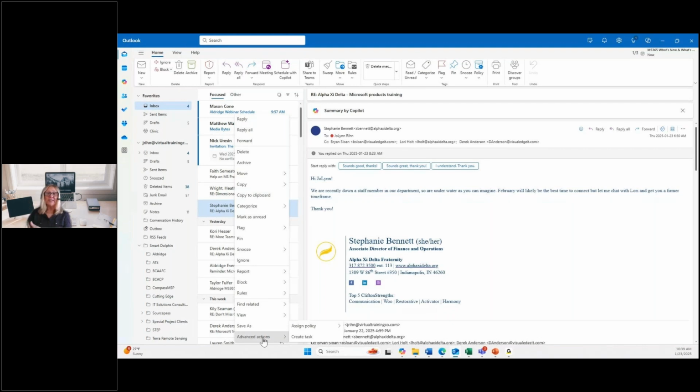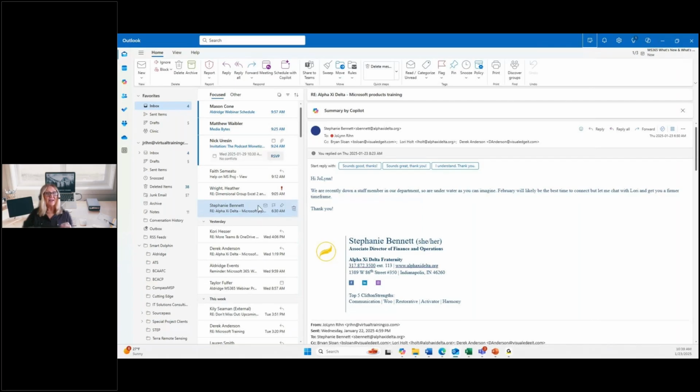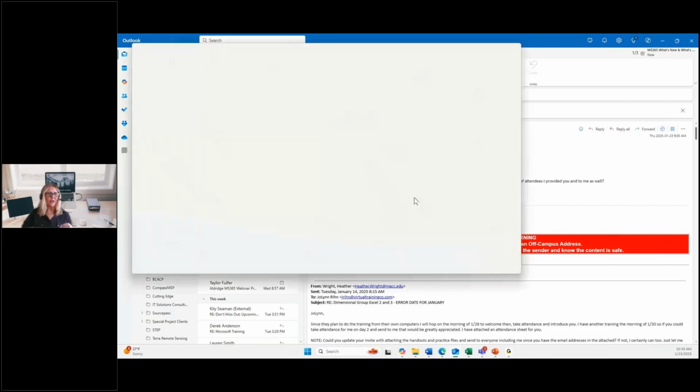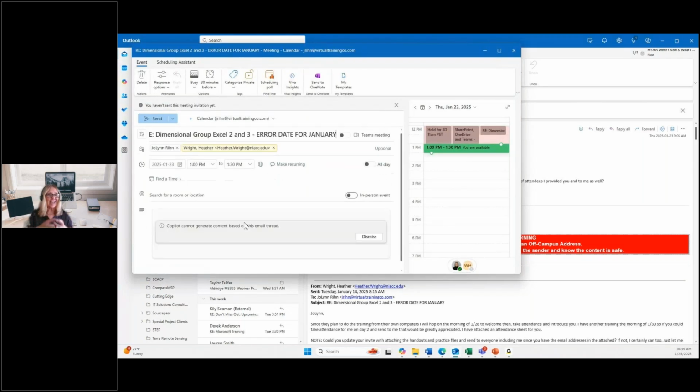But what I wanted to mention is if I want to have this be turned into a task, I just come to this advanced actions, click create task, and it's going to automatically create a task for me based on the content of that email. But I'm going to close that on the right hand side because I can also take an email and turn it into a meeting. If I go to the ribbon on the home tab, I'm going to click schedule with Copilot. When I'm on an email, it's going to invite everybody that was a part of that email, and it creates an agenda that is directly related to the conversation that was happening within that email. So the integration with Copilot with the new Outlook is amazing.